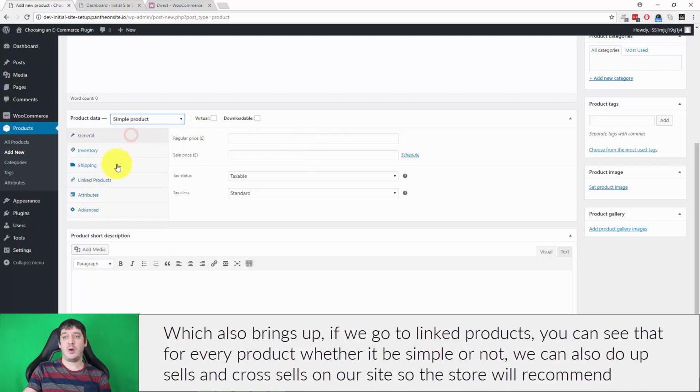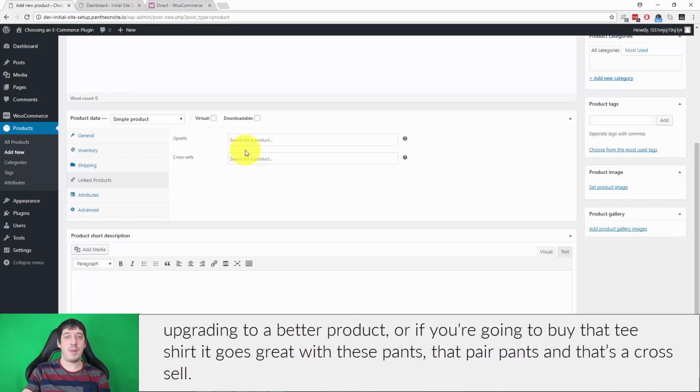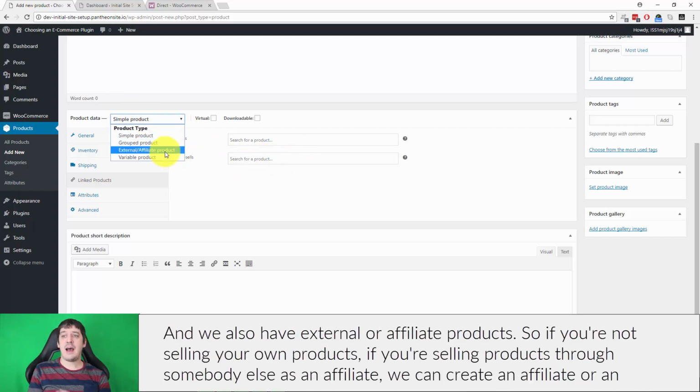Which also brings up, if we go to linked products, you can see that for every product, whether it be simple or not, we can also do upsells and cross sells on our site. So the store will recommend upgrading to a better product, or if you're going to buy that t-shirt, it goes great with that pair of pants, and that's a cross sell. And we also have external or affiliate products. So if you're not selling your own products, if you're selling products through somebody else as an affiliate, we can create an affiliate or an external product.